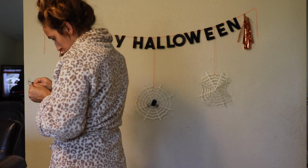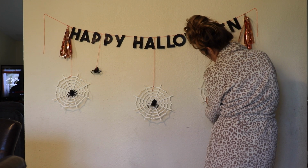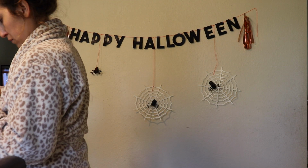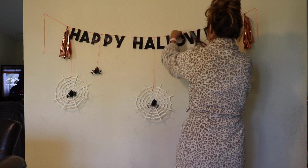So I didn't end up liking how it looked in the living room, so I moved it over on this blank wall that I had. This is actually going to be where the mirror that I am working on is going, but for right now, it's the perfect blank space for this Halloween sign.